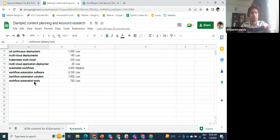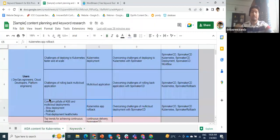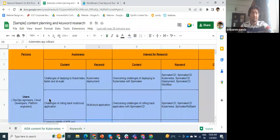Here I have selected almost 21 keywords, and then I'll create a content map. That is quite essential. The content map, we have discussed this over and over again in our past webinars. The content map has to be a 2x2 matrix where in the row you have the stages of the customer lifecycle journey. So we consider AIDA as one of the models.